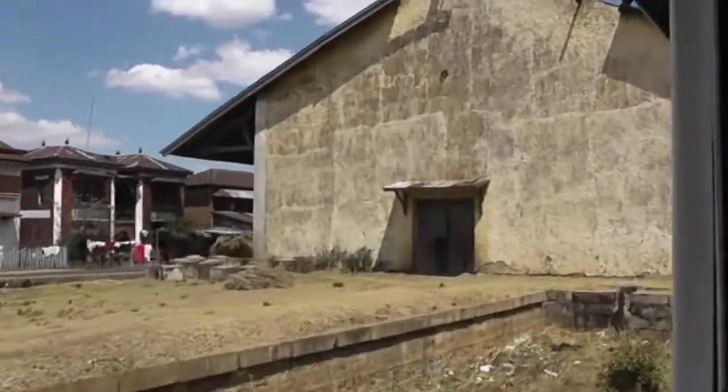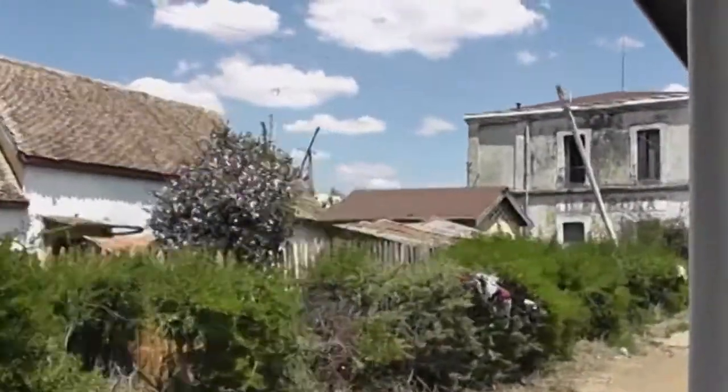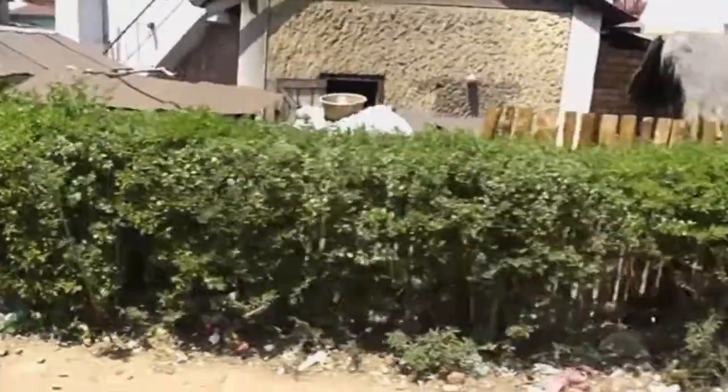Here we pass a typical station, Elempona. All stations had a large disused goods shed in the station building. Although no passenger trains stopped here, there were food sellers hopefully waiting for our train. We didn't stop.